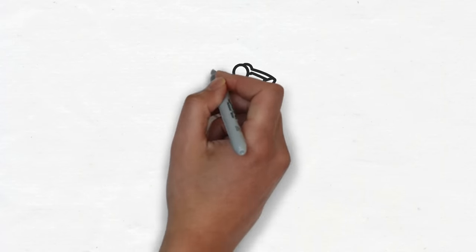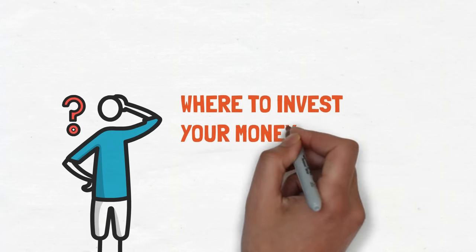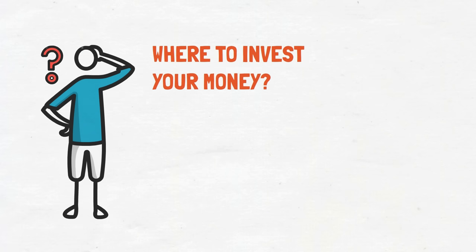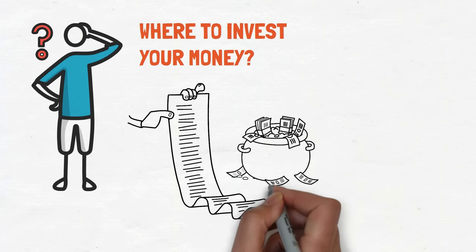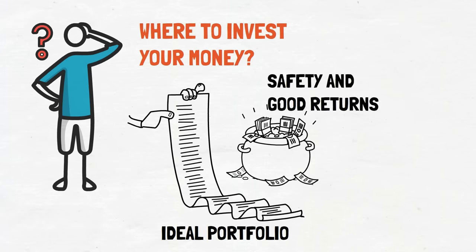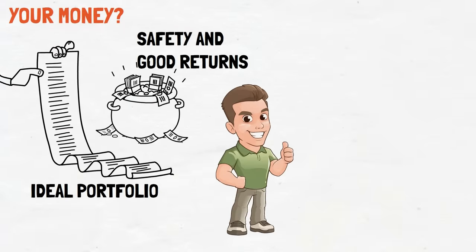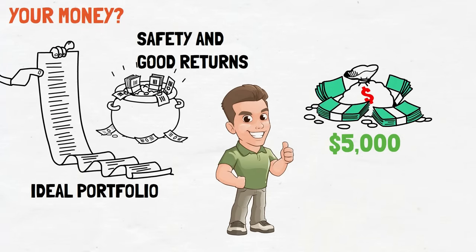Now that you know how these strategies work, the question is, where to invest your money? Well, good news for you. We have compiled a list of funds and stocks from different sectors that meet the requirements of an ideal portfolio, safety, and good returns. In the end, we will show how John can make $5,000 a month from a portfolio of these stocks and funds.